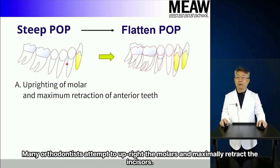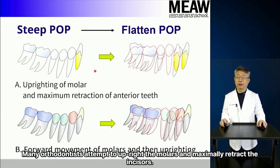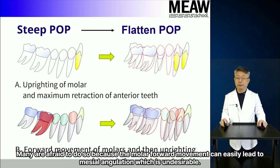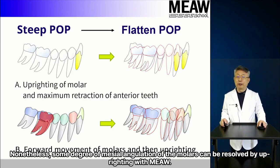Many orthodontists attempt to upright the molars and maximally retract the incisors. However, we need to change our view. The molars should be moved forward and then uprighted. Many are afraid to do so because the molar forward movement can easily lead to mesial angulation, which is undesirable. Nonetheless, some degree of mesial angulation of the molars can be resolved by uprighting with MEAW.